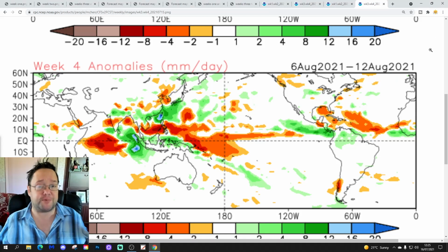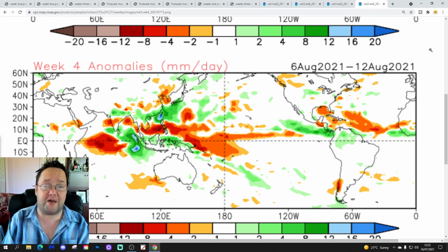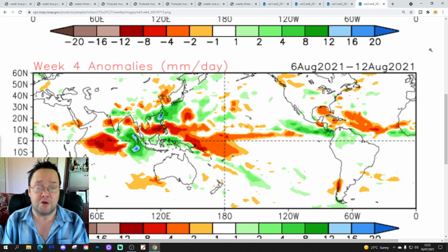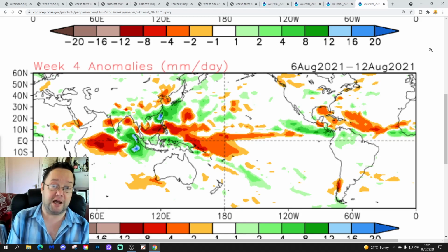Right, so that's it for GMA Friday for this week. So essentially we're looking at a lot of dry and really warm weather through the next week anyway. We may start to see things breaking down, turning more thundery perhaps, particularly in the south as we get into the last week of July.